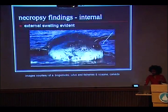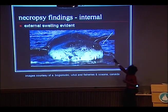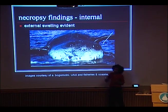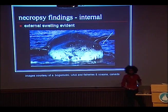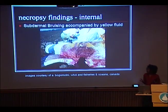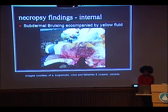And back to that question of how this animal died. So then we looked inside. So here's that evidence of swelling. You can see it's sort of dark and discolored in this picture that was provided by Department of Fisheries and Oceans Canada, who actually found the whale a few days before we got there. So it's slightly swollen on the right-hand side. And when we looked underneath that, what we can see is some swelling and hemorrhage in the blubber layer and in the muscle layer overlying the jawbone.